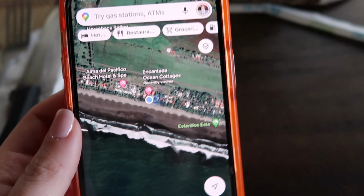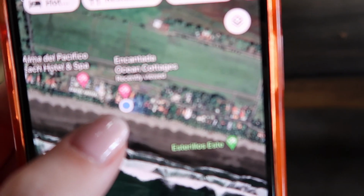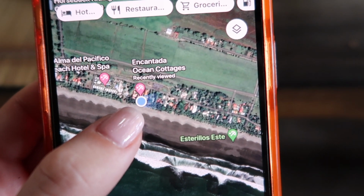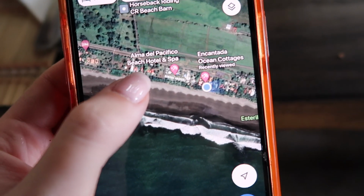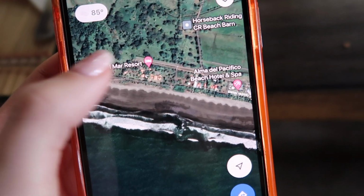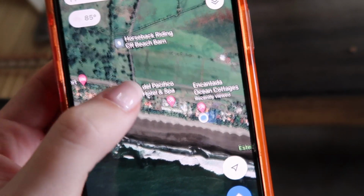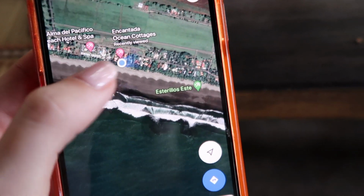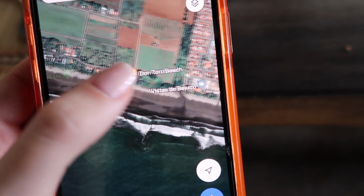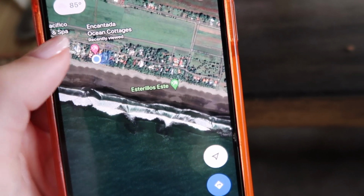Love that. I'm just gonna show you guys on the map, since by the time this vlog is up, we're gonna be gone anyways. So we're staying at Encantada Ocean Cottages on Esterillos Este, and there's a bunch of other little resorts along this whole beachfront. It's so nice. Like I was saying, we were passing a bunch of farms, a horseback riding farm and a bunch of cows. But this whole area is so quaint and peaceful and kind of deserted in a way, but in a good way.